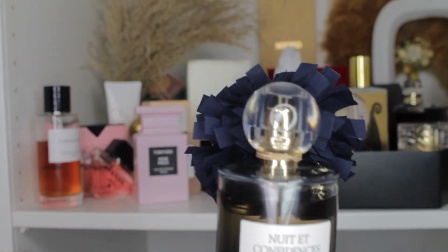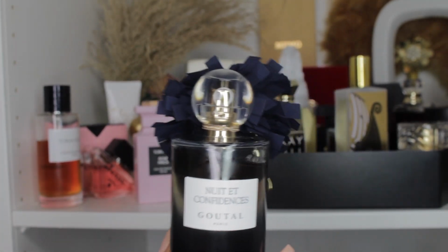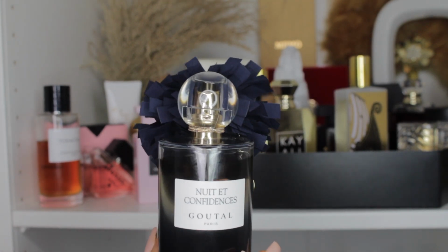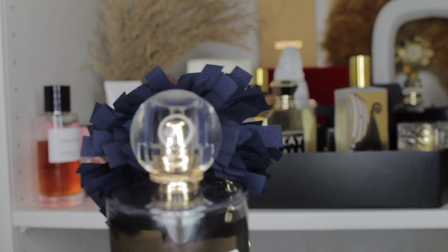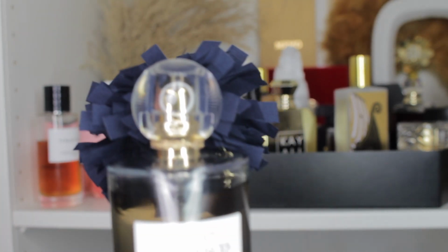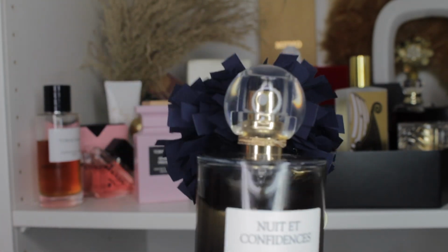Very, very beautiful fragrance. You would not associate the smell with the bottle. When I first saw the bottle, I thought it would be more floral and more fruity, but no, it's just a little bit incensey, vanillic, slightly powdery, a little bit balsamic, and I had a very good fragrance day.